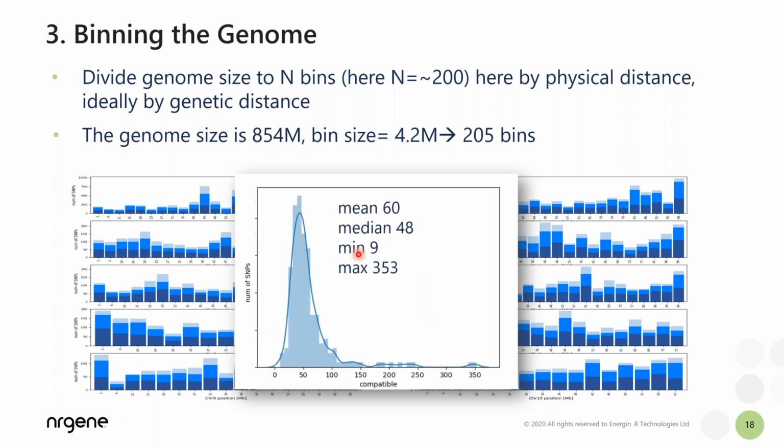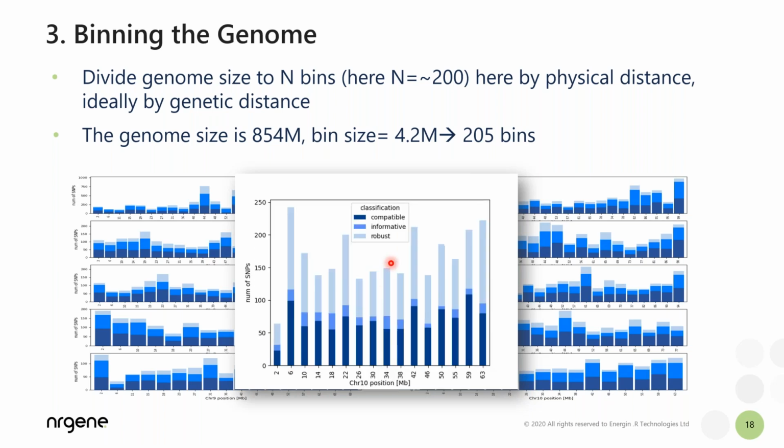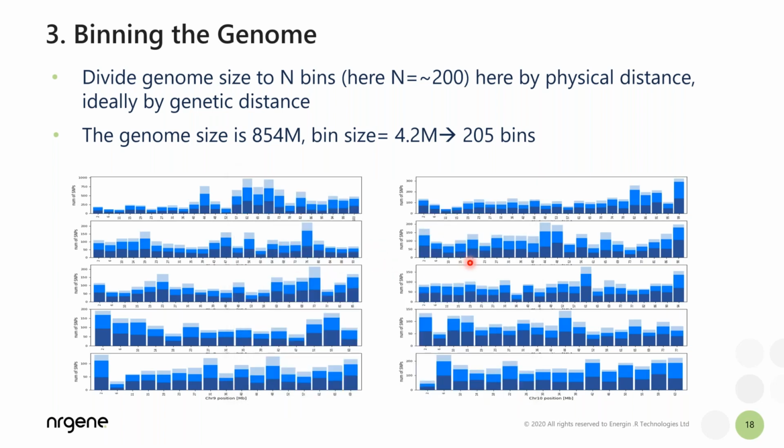Just to make sure that we have enough, we can look at the distribution of the number of SNPs per bin, and you can see that the smallest amount per bin that was found was 9, and you need to select only one of them, so that still gives you a lot of choice to maneuver. At the maximum you have 300 different SNPs to choose from. So it's a good distribution across the genome. If you look here, it does not have a lot of bias, with too many SNPs in one region or another. So we are good to go to the next stage.